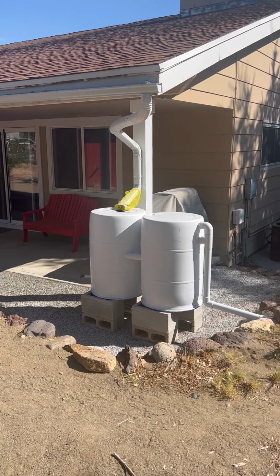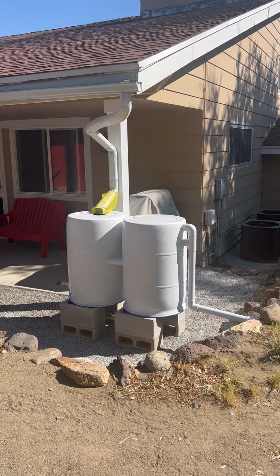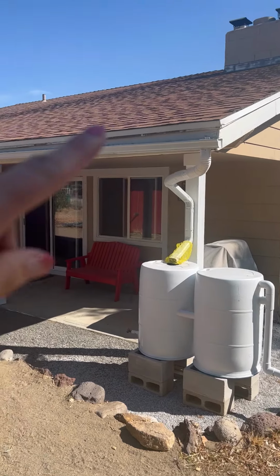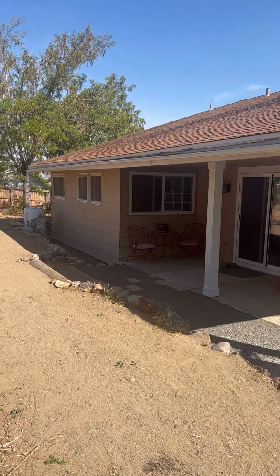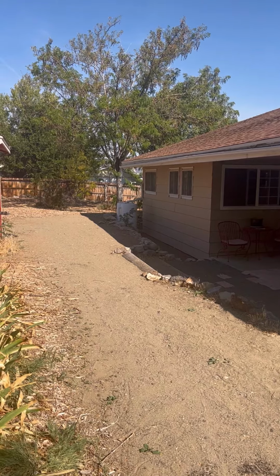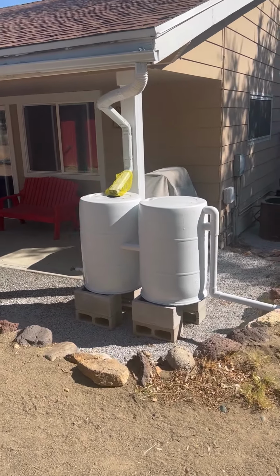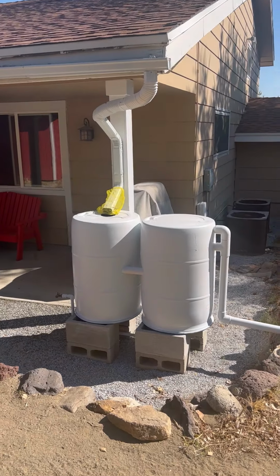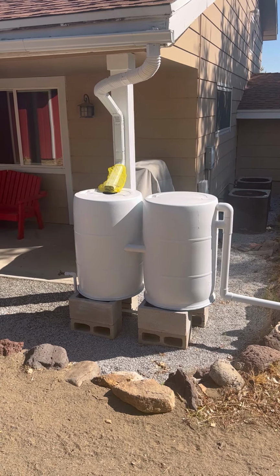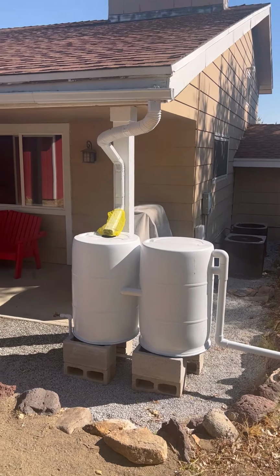And okay, so the last thing I wanted to show you before I wrap this tour up is our water catching system. So we have this really great roof, and you can see we have the system over there in the corner as well. But we're gonna stick to this one because it's closer. So essentially we catch water. So these are two 50-gallon barrels, plastic barrels that were once blue. We've painted white for aesthetic looks.